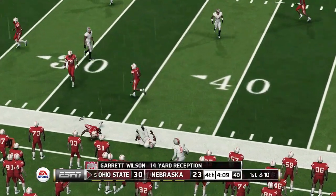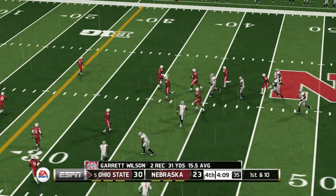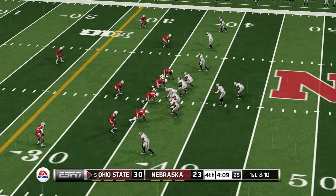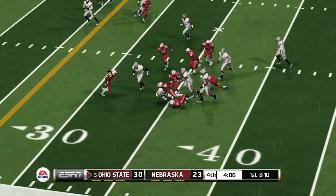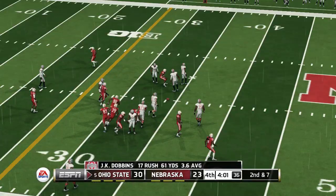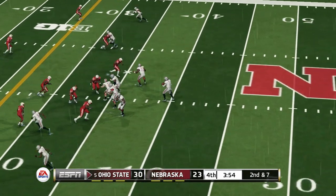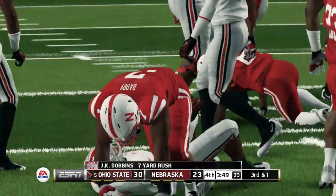Quick strike to the receiver, and they push him out at the 37-yard line. Gain of 14 yards. That makes it 1st and 10. Mike, 7. He gets another carry. Gets to about the 34-yard line.